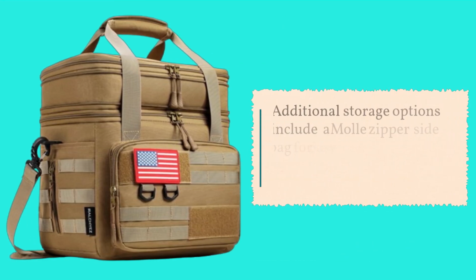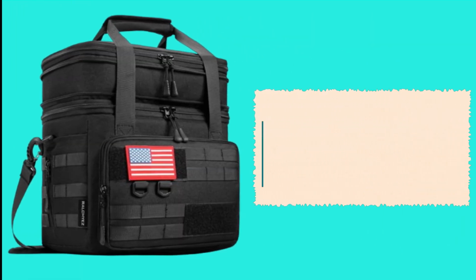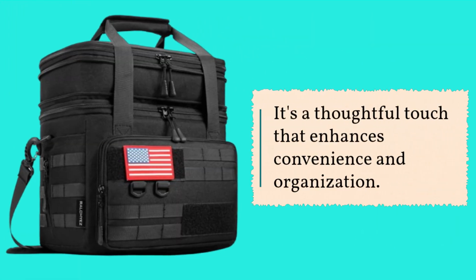Additional storage options include a Molle zipper side bag for easy access to essentials like napkins and a variety of small items. It's a thoughtful touch that enhances convenience and organization.